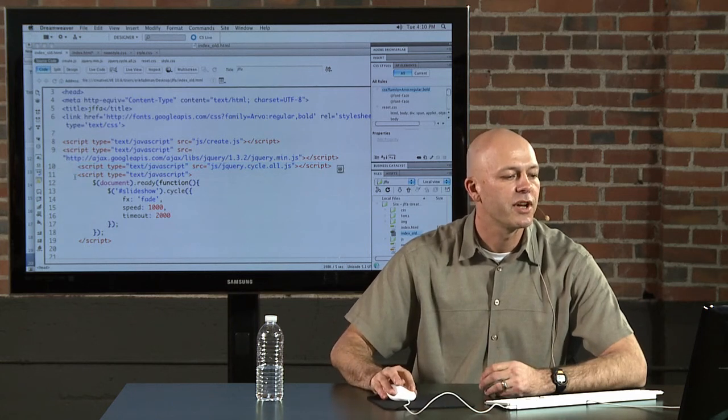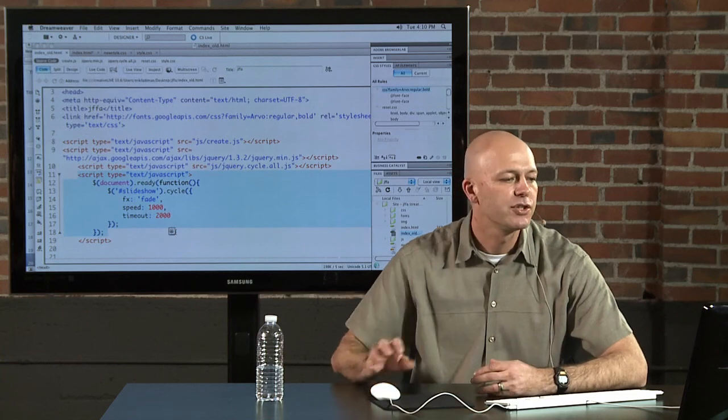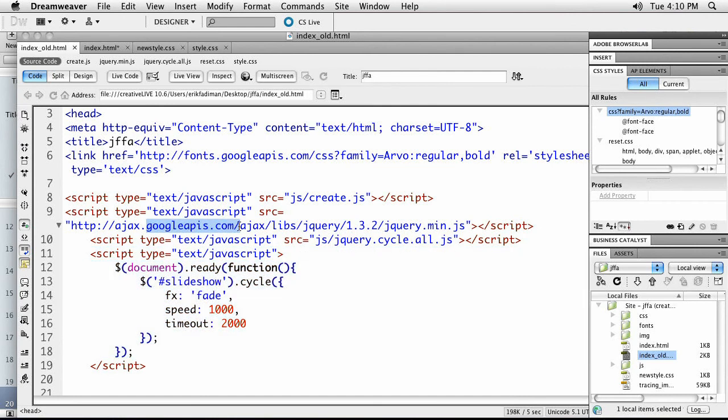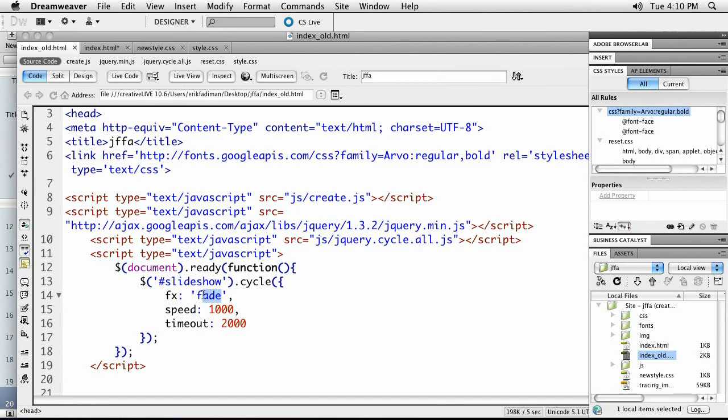And this piece of JavaScript right here is controlling my actual slideshow. As a rule, you don't touch this at all. You touch this only if you really know JavaScript, and people like you and myself, we touch this part. I can certainly control how this works. I could change the type of effect right here, fade, hover or shuffle. There's a lot of different effects. I could change the speed. I can change the timeout. I can modify this a little bit, but you don't need to know a lot of jQuery in order to be able to work with this.